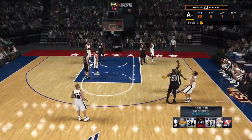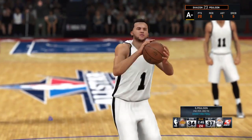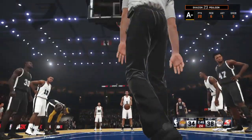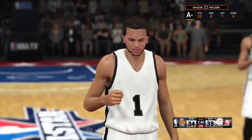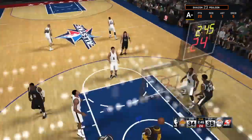And here's Anderson from the arc. Oh, he got hacked on the three-pointer. He'll head to the line. Contact on that three-point attempt, and he'll go to the line. You know, you got to be careful beyond the arc as a defender to not pick up a foul like that. That's a bad foul. And he nails the third.